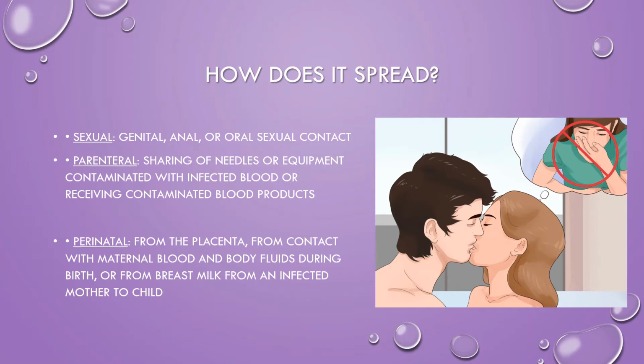How does it spread? The virus can spread in three main ways. Sexual, which is genital, anal, or oral contact with the exposure of mucous membranes to infected semen or vaginal secretions. Parenteral, which is the sharing of needles or equipment with contaminated blood, or receiving contaminated blood products. Or perinatal, which is transmission through the placenta, through blood and bodily fluids during the birth process, or from breast milk from an infected mother to a child.